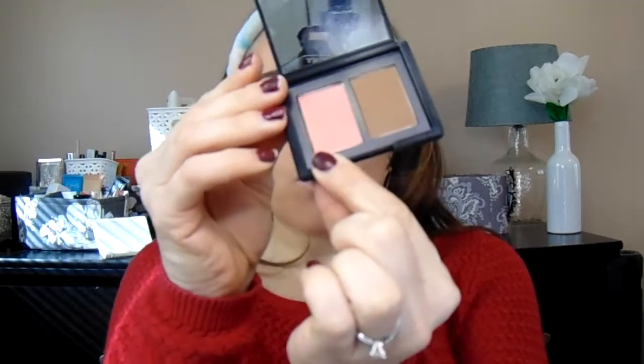Alright, so now I'm going to jump into blush. I'm going to use the same blush in this NARS palette right here. This is the NARS Orgasm blush. I'm going to take my brush here, apply this. Really such a beautiful blush. I love it. And I do put a little bit on my nose just to rosy it up.